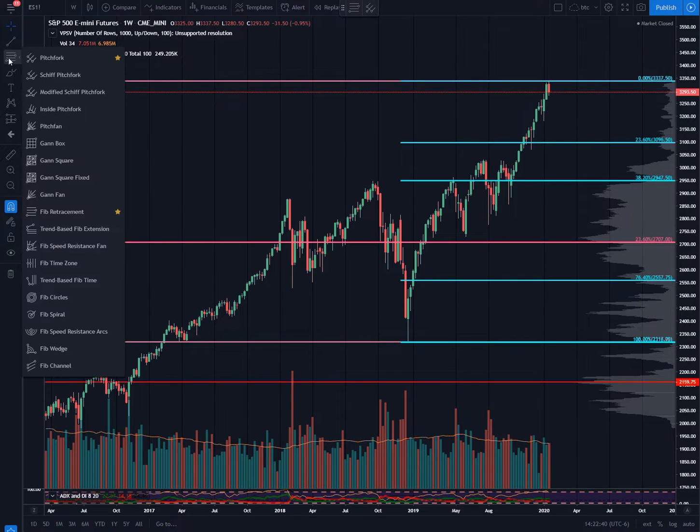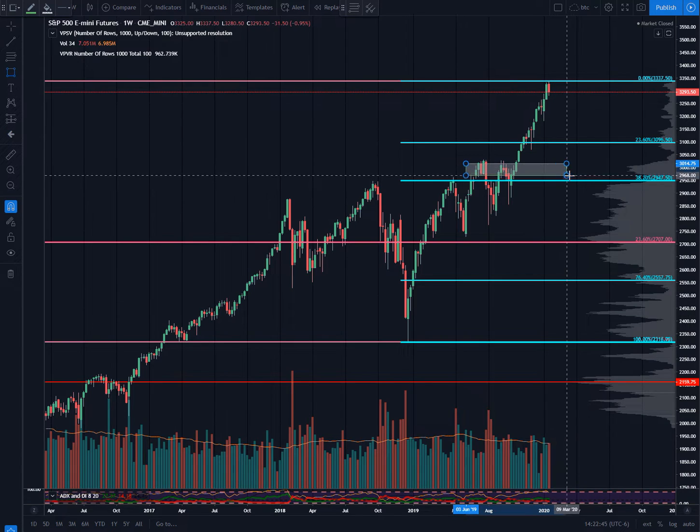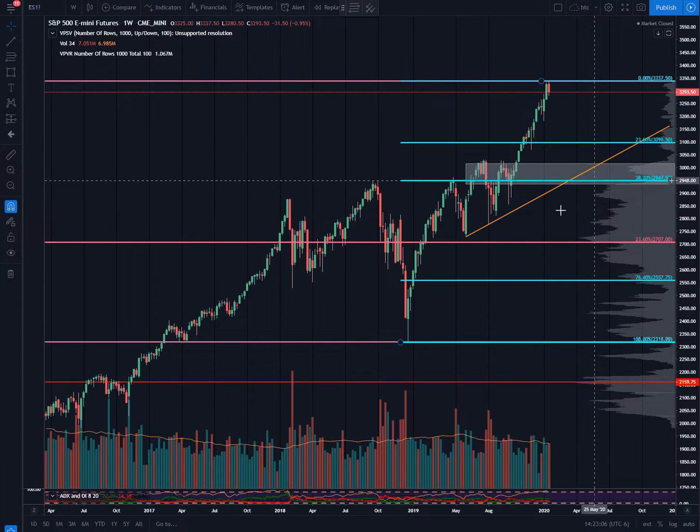So we can safely say that this general area is buyable, give or take. We have the retracement, we have the volume, and that fits the criteria for entry. We could also go ahead and put an uptrend here, and such as this, and then we also have an uptrend so long as price comes down in February or later. So three forms of demand here, or support, whatever you want to call it.